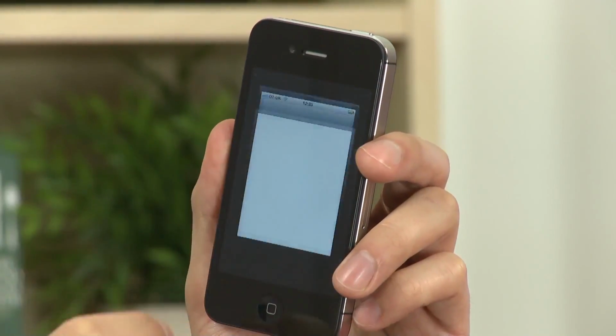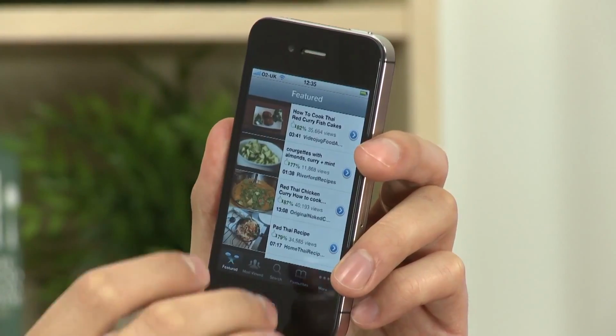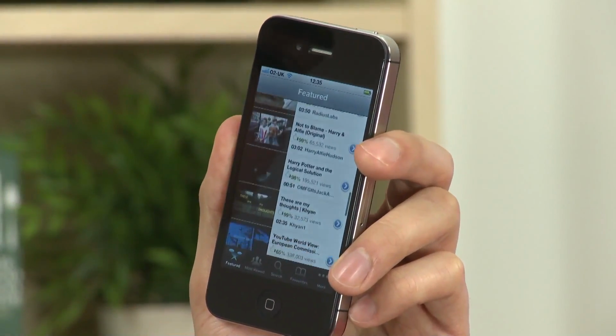Not exactly confidence-inspiring stuff. As well as all the hardware improvements and the Siri assistant, Apple has also included the newest version of its operating system, iOS 5. This includes new notifications and also access to the iCloud service.